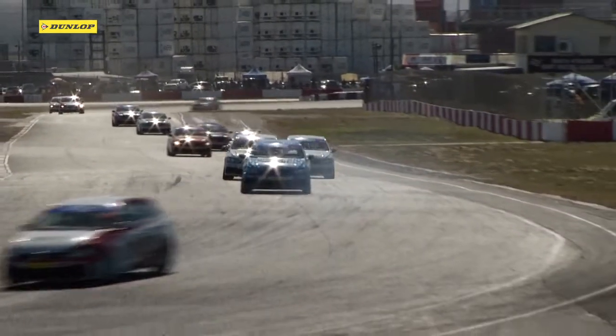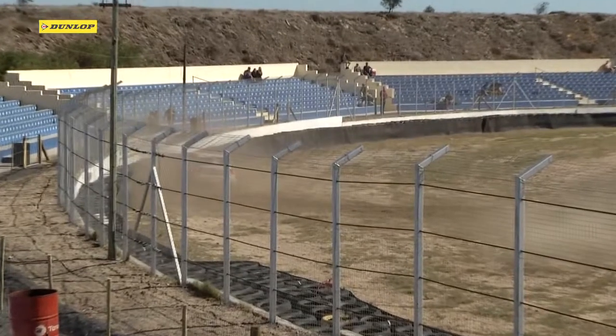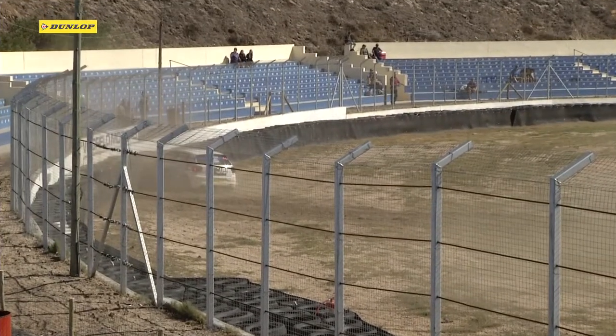As they come under braking, Tasman Pepper goes defensive, trying to fend off. Oh, a problem! That is Justin Oates losing brakes and running flat bang. Does he hit the wall? No, just avoids the wall. But some big problems there for Justin Oates.